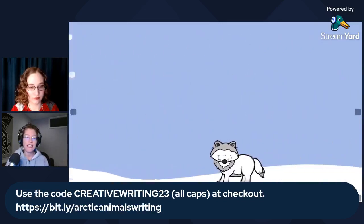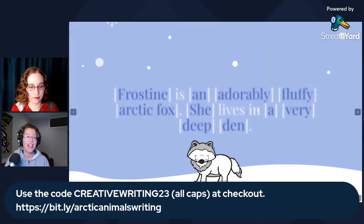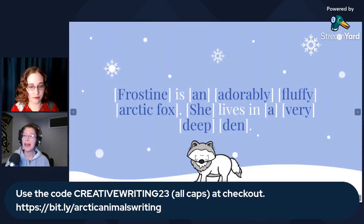Now, with it filled in, here's our Arctic fox. There are some interesting names in here. Again, I take zero credit for the names, but our Arctic fox is going to be named Frostine.